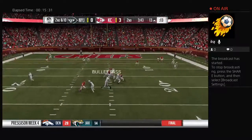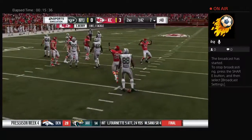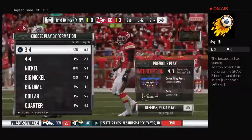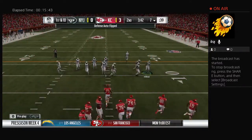He'll drop to throw. A 50-50 ball here, and it's intercepted. Picked off by the free safety, Eric Berry. And a big turnover there as his guys will get the football back.